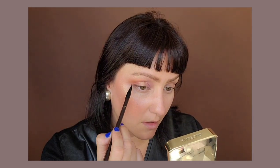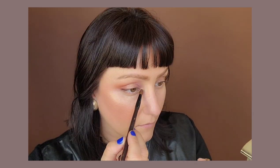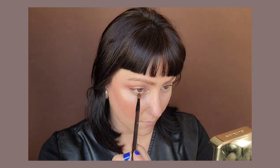Grabbing now the brown color, I'm going to put that on my outer lash line. And then adding that gold once again, I'm going to put it on the inner corner of the eye. Adding a touch of the gold to the center of the lid as well to open that eye up in the middle.